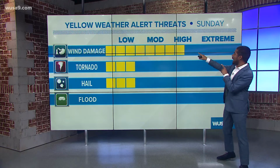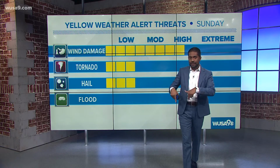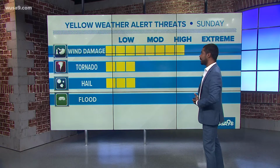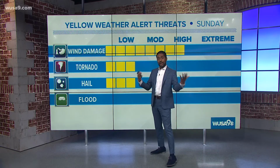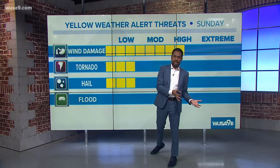That's why we have that in the higher threat here. Currently no tornado warnings, but tornadoes are possible with one or two of these storms. We already had a radar indicated tornado there. Frederick County, if you have any storm damage reports, relay them to us. We can send them over to the National Weather Service.